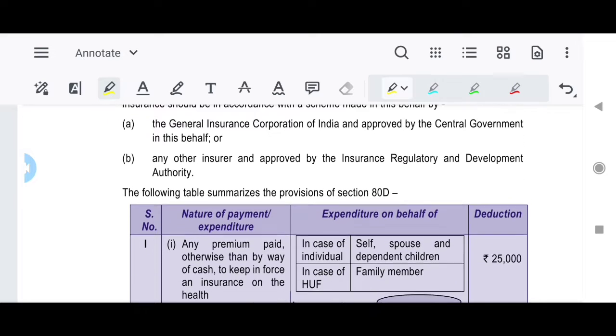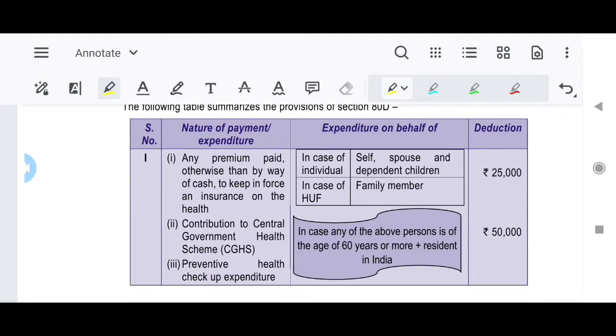The following table summarizes the provisions of Section 80D. So we have here completed Section 80D. We will just take a summary of it. Any premium paid otherwise than by way of cash to keep in force an insurance on the health of, in case of an individual, that is self, spouse and dependent children, and in case of HUF, any member, normally the allowable expenditure is 25,000. Also, the 25,000 would include contribution to central government health scheme and preventive health checkup.